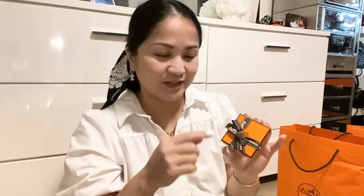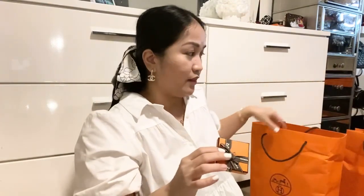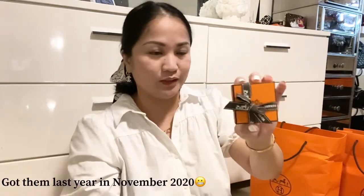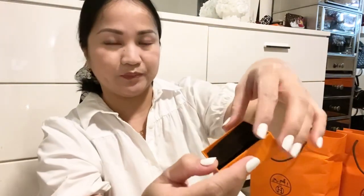So this is the cute box. If you guys know, you know what's inside. So yes guys, this is the first time I am going to unbox everything in here. I never opened them since I got them last year in November 2020. So yeah, let's open this. The box is so cute and I am so excited for this. Let's open it up.